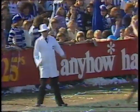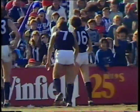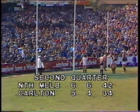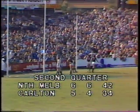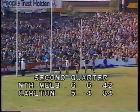In he comes. 55 to 60 metres out. Will land in the 10-metre square looking for Mackay. Sutton knocks it away from him. Jimmy Buckley shoots and has put it through. And Carlton sneaking up on North Melbourne now. Buckley's first goal, the scores on 7 big lead. North 6-6-42, Carlton 5-4-34. 24 minutes gone of the second quarter, and Carlton looking a lot better.